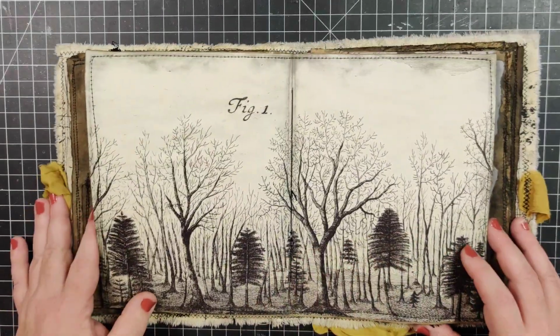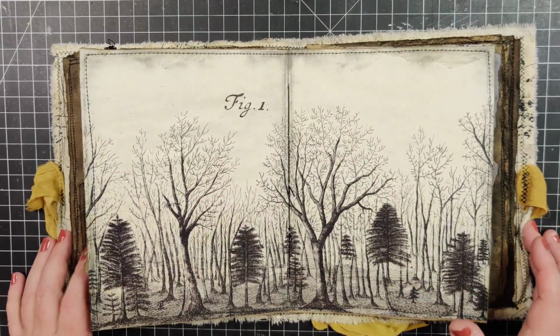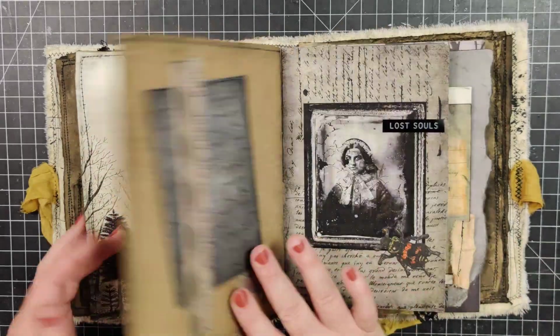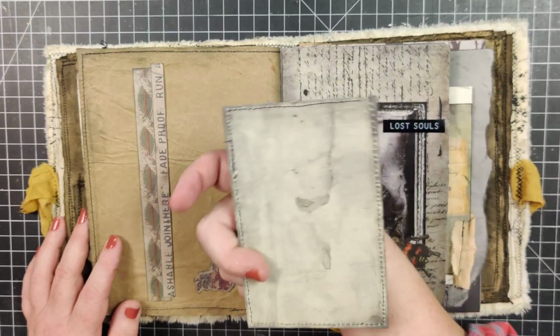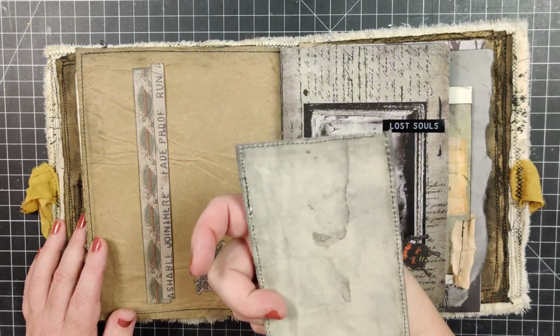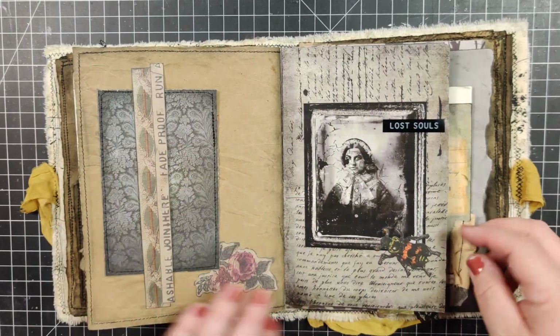Okay, and then we're into the middle of this signature from the John Darien sticker book again. I just thought it was perfectly spooky, and definitely wanted to add it to this journal. Belly band here, and then I made this journaling card just with some Tim Holtz paper and dyed paper on the other side, and sewed all the way around.